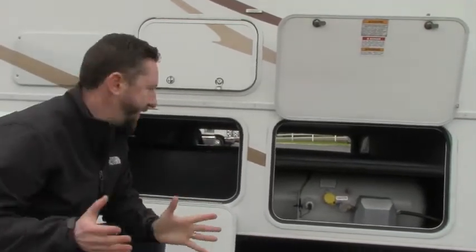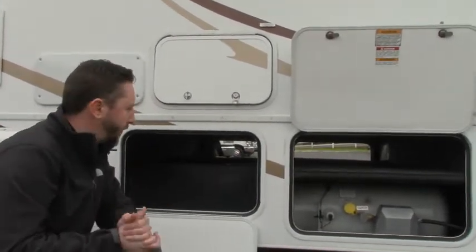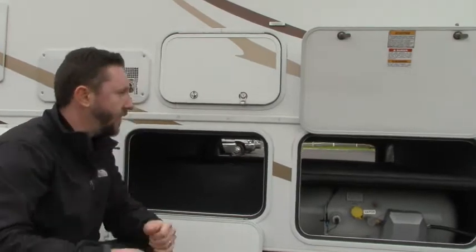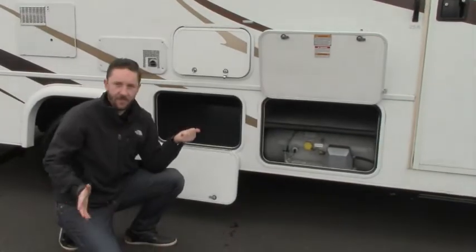What is this, a Class A? No, it's a Class C. Class Cs, you typically don't find full pass-through storage. It's not common. It's not unheard of, but it's not common. So if you're taking maybe some fishing trips, something where you're going to have longer items, something you just need a little bit more space for, it's fantastic for that.